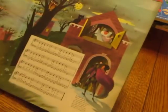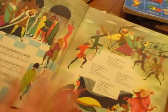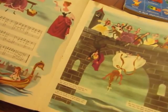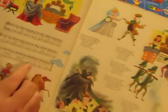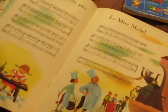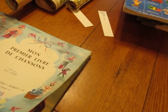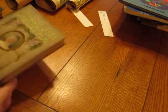But look how pretty these pages are. And the songs are in French. They're just so pretty. And the music is little. You get more illustrations that way, I guess. I just think they're really neat looking pages. Again, I don't see a date. These books will be in my shop eventually.